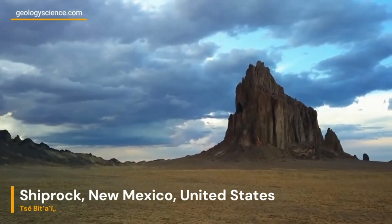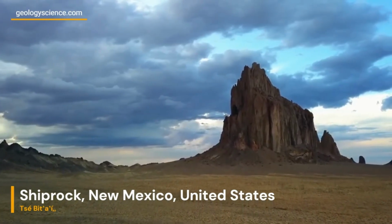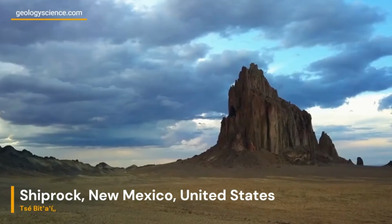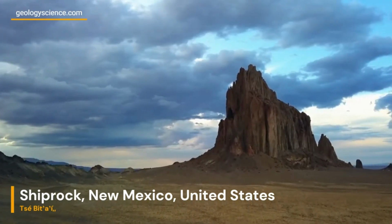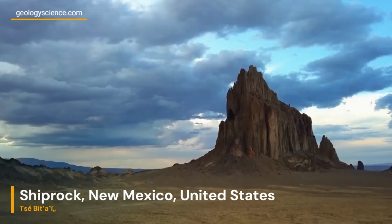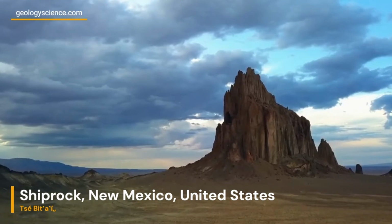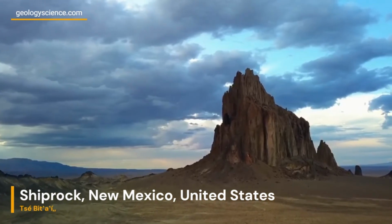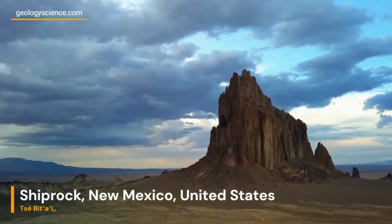The answer is erosion. For millions of years, rain, wind, flowing water, weathering, and temperature changes slowly removed the surrounding sedimentary rocks. These rocks were generally less resistant to erosion than the harder volcanic material. As the surrounding landscape was worn away, Shiprock and its igneous dikes were gradually exposed. This process is known as differential erosion.